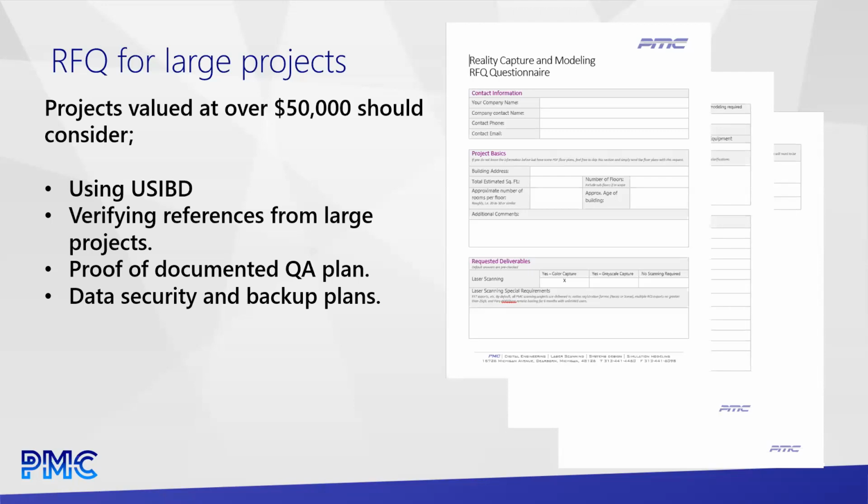Proof of a documented quality assurance plan, right? They should be able to give you a PDF of their quality plan. If they can't, that's probably a red flag that they don't do large work. And lastly, you're going to want to see proof of what they've got going on their back end. Do they have data security in place? Do they have proper backup and archiving procedures? The last thing you want is to get a call from them and they tell you that they had all your data on some cheap USB drive that crapped out and now they've lost your entire project. I've heard stories of that happening. Proper data backup costs a lot of money, and not all companies spend that money accordingly.